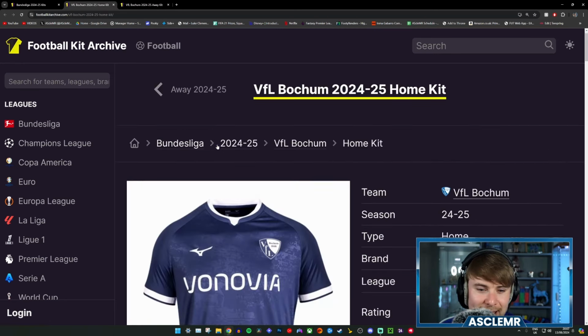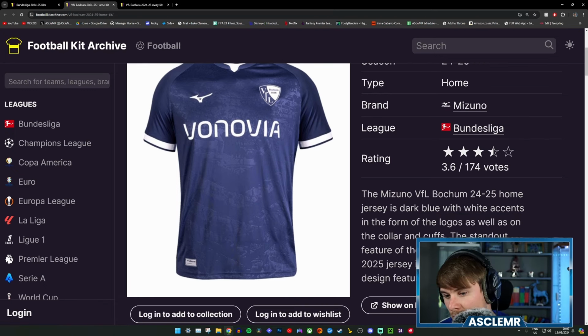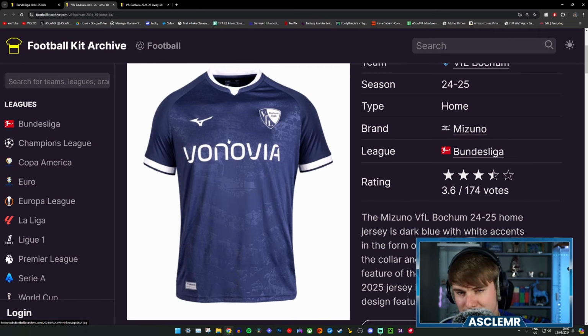It's okay. It's just a dark blue kit with some type of... the standout feature of the embossed design featuring the fans. Yeah, I can see that actually. It looks like, yeah, you can see the picture of the fans have been embossed into the background.